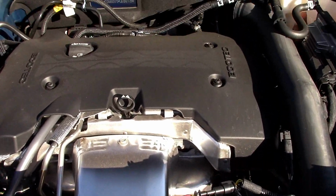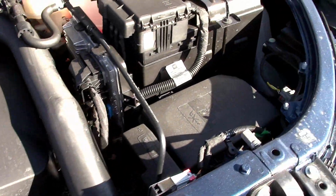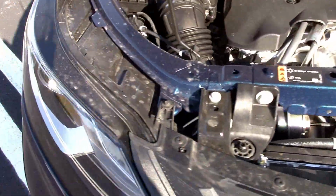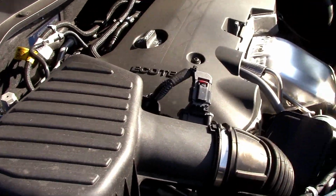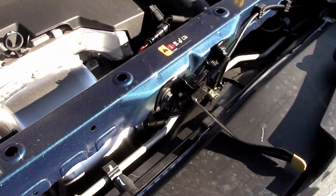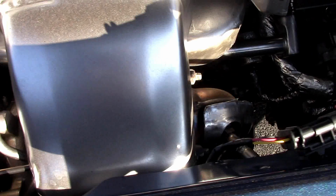This is the 2-liter GM Ecotech. And get a sense of what it looks like under here. Everything is nice and clean. Everything is pristine. And not really a whole lot. This is the turbo option. And there's the turbo, hiding underneath the heat shield there.